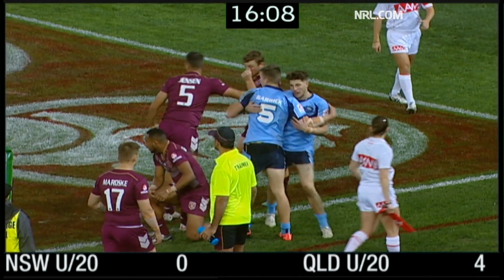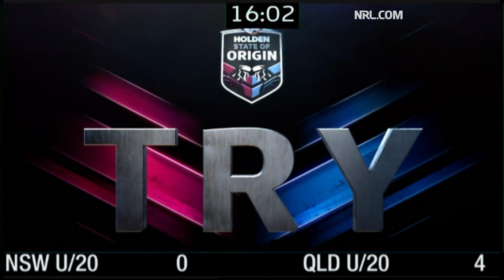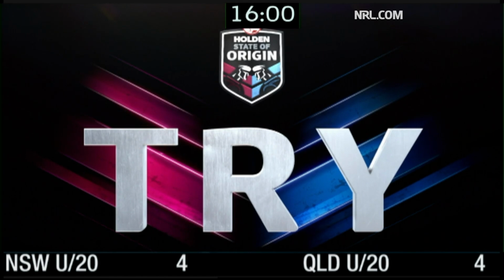Scott gives it away. Garrick's in. Garrick gets the first try for New South Wales. We're locked up at 4-all. Oh, brilliant try there by Ruben Garrick. So 4-all, and they'll have a shot from the touchline.